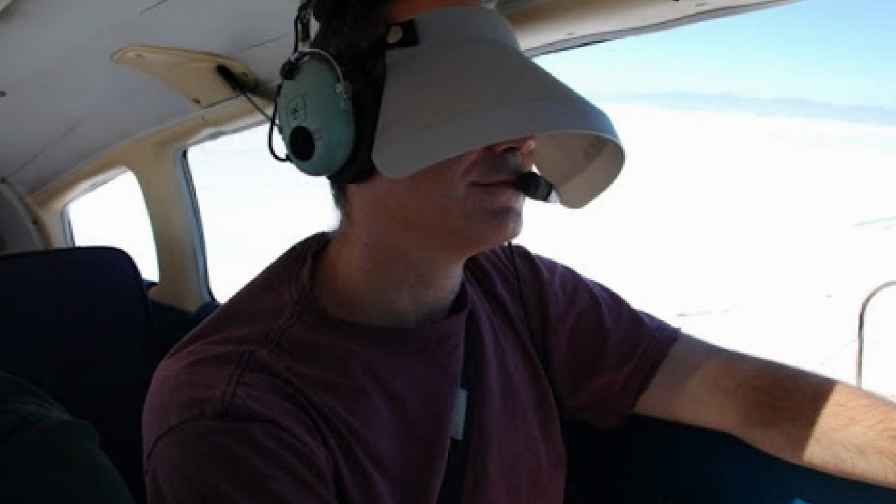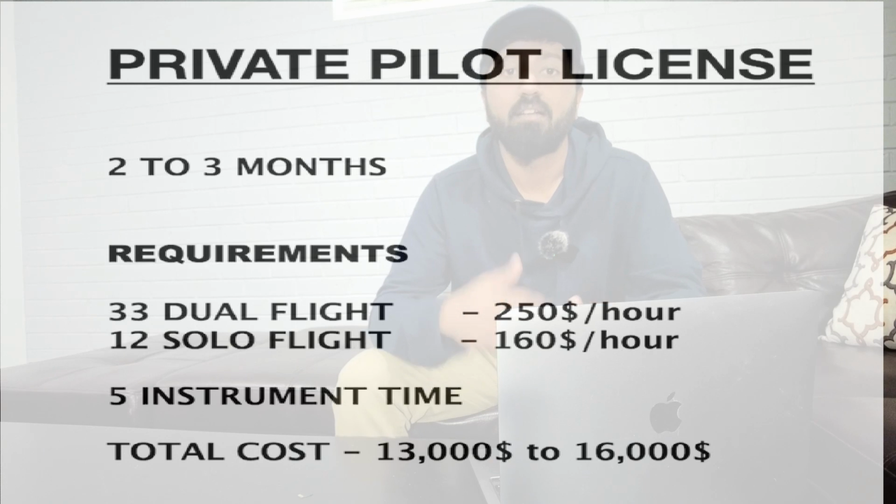Another requirement is 5 hours of instrument time. Instrument time is where you put a hood on your head, so you're not looking outside, you're looking inside at the instrument gauges of your plane and then flying. That can also be done partially on a simulator, but again, flying is different, simulator is different. But if you want to cut cost, you can always do it in a simulator too. So these are the minimum requirements, but not many people finish on the minimum requirements. They take a little more.